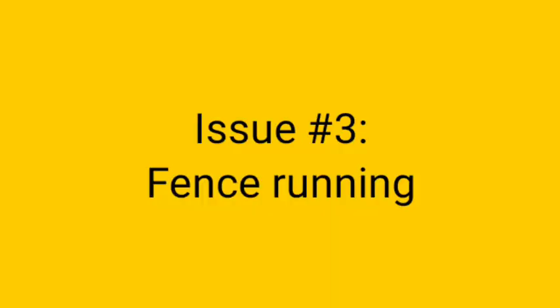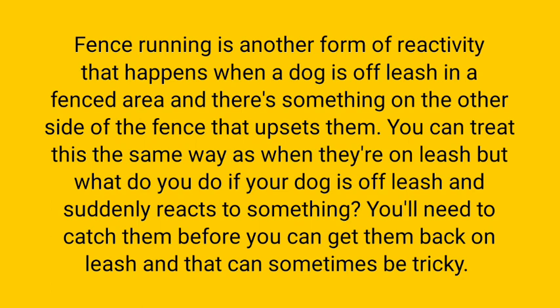Issue number 3, fence running. Fence running is another form of reactivity that happens when a dog is off-leash in a fenced area and there's something on the other side of the fence that upsets them. You can treat this the same way as when they're on leash, but what do you do if your dog is off-leash and suddenly reacts to something? You'll need to catch them before you can get them back on leash, and that can sometimes be tricky.